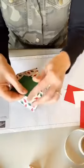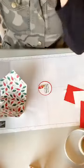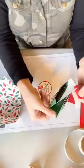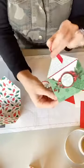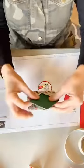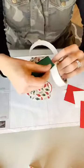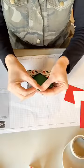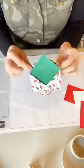Let's finish this. I'm gonna just put these together. Now you can round your edges, so let me show you Susan's. Susan's rounded her edges at the top, gives you a really nice clean look to it. I don't know if you can tell, but she rounded them. I'm just gonna leave them straight, only you can do it either way, because I'm gonna put a ribbon up there so you don't really see it. So that kind of just holds it together.